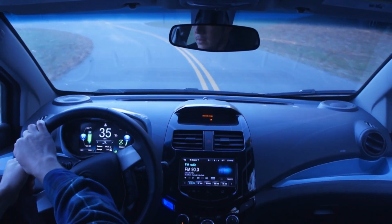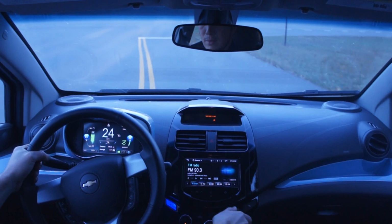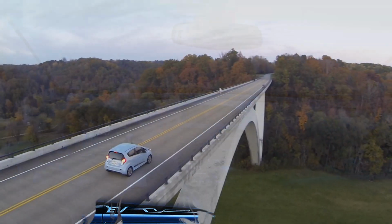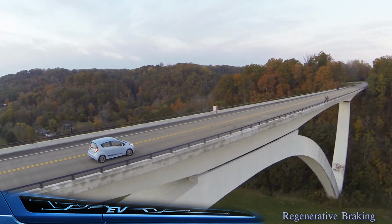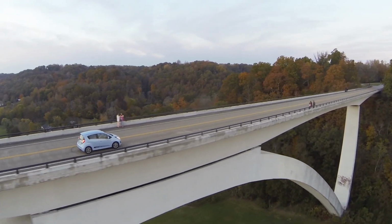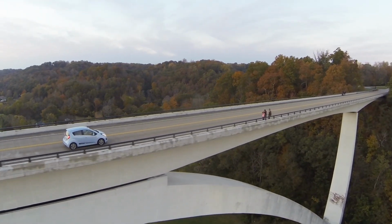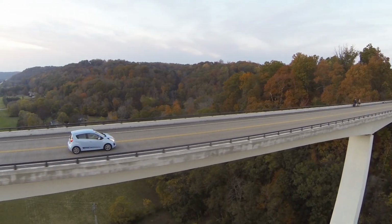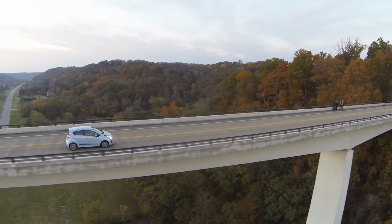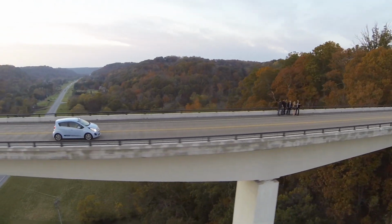The Chevy Spark has an incredibly efficient drivetrain, and I'm usually able to average between 5 to 6 miles per kilowatt hour. Now, at 5 miles per kilowatt hour, for what I pay for electricity from the grid, that comes out to be about 2.8 cents per mile. So I usually end up paying anywhere between 2 to 3 cents per mile to drive this car, so it's an incredibly cost-effective way to travel.